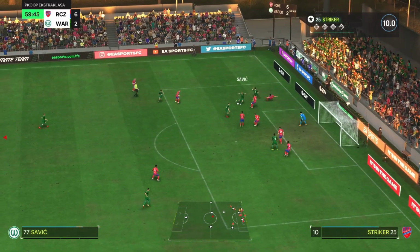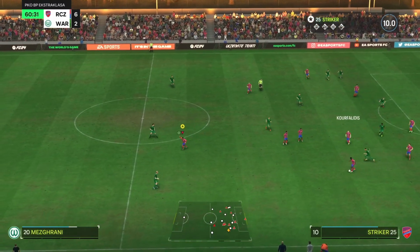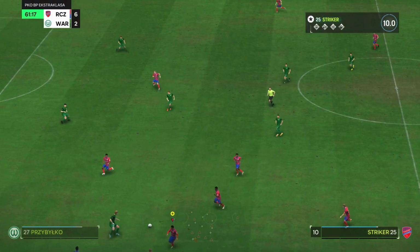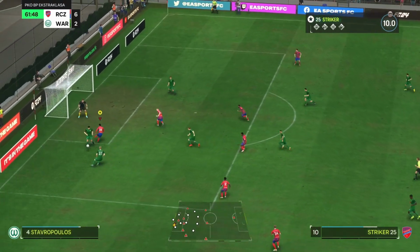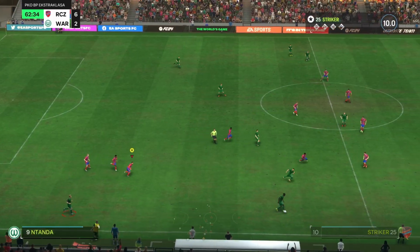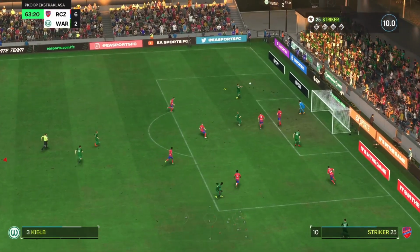Oh, a tremendous block. Oh, they get the ball once more. Now, maybe room here for the counter-attack. Yeboah. Well, making considerable progress with the ball. Well, it didn't happen for them in attack. Well, let's see about the cross.